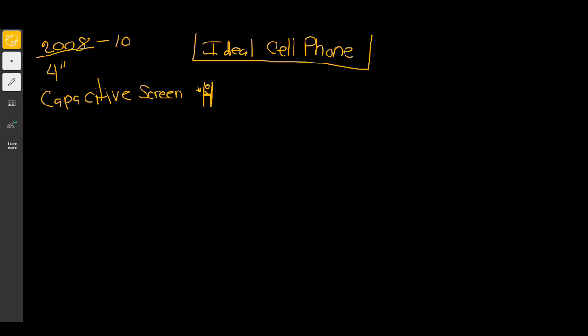So, capacitive screen, 4 inches. 4G wasn't a thing back in the day; 3G was, and that was pretty standard, so it wasn't required. Storage wasn't that large either. I think 4 gigabytes was actually pretty high, and I never really thought about that. These were the two major things for my perfect cell phone: it has to be 4 inches and it has to be capacitive.